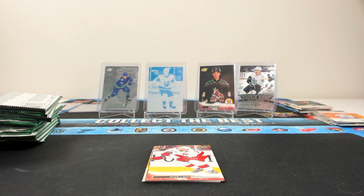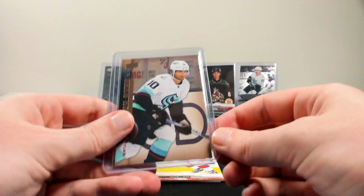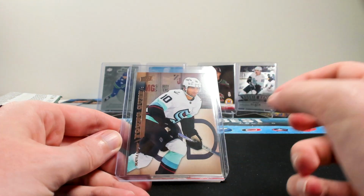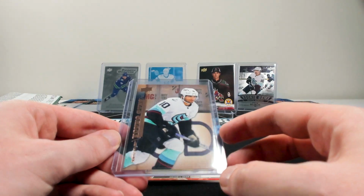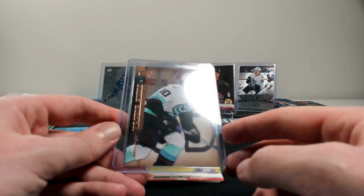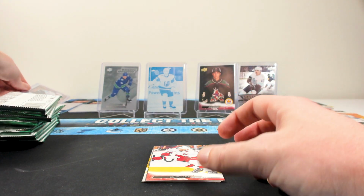I think I like... Oh, that's tough. Again, I don't think I showed off the back, but I don't know which design I like better, this year's or the 06-07s. I wasn't really a big fan of 06-07, but I think the print quality improvement since then, the card just looks so much sharper for some reason. I like this a lot. Those look really sharp. So nice pull there.